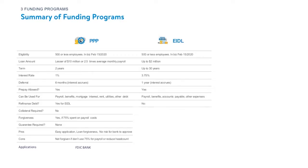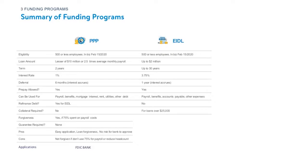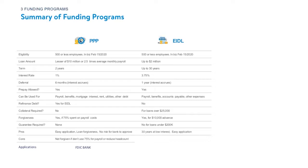And then refinancing debt, you're not allowed to refinance debt with the EIDL. You are allowed to refinance the EIDL debt under the PPP, but you cannot use these funds to refinance any other debt. As far as collateral, you may be required to provide collateral for loans over $25,000, and there may be a little forgiveness here, up to $10,000 in what they call an express loan, but you'll have to ask your lender if that's still available. And as far as personal guarantees, there are no personal guarantees required for loans under $200,000, but they may require it for loans above that. Ask them because some of those guidelines are changing due to the crisis. The pros and advantages of this type of loan is that it's 30 years.